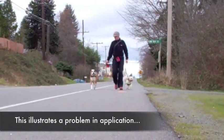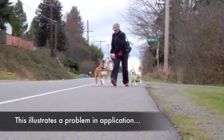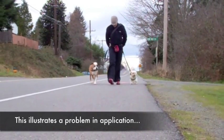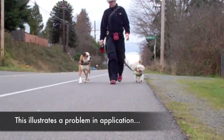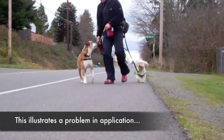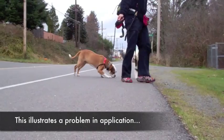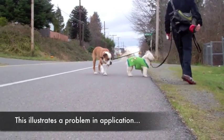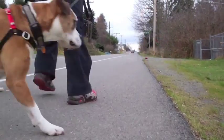Let's watch that clip again and do some troubleshooting. So Vida looks across my body, looks at the dog, then I reach into my bag and immediately feed. You're going to see me do it again after this. So what's the problem with this technique? I want the presence of the other dog to equal food. So I want the other dog to predict food. Right now, my hand reaching into the bag predicts food. Get it?